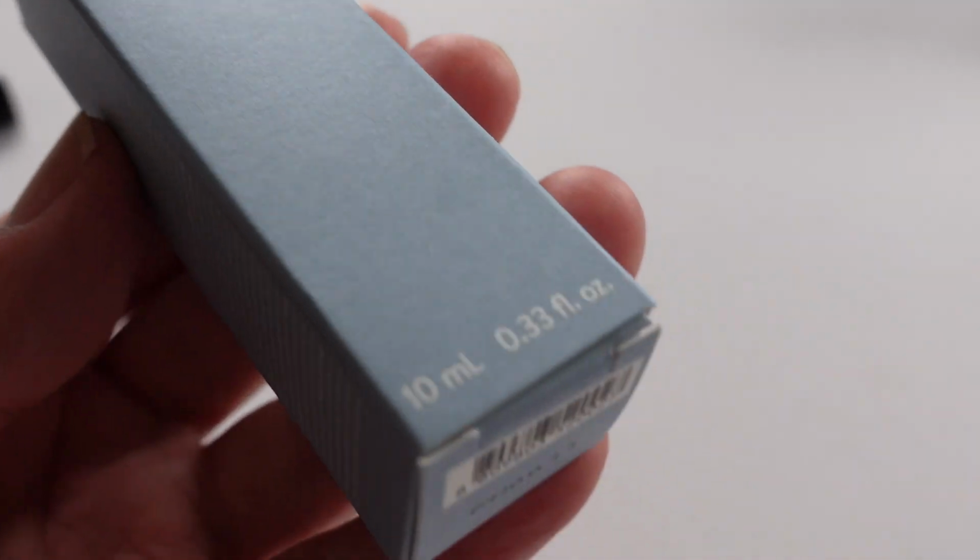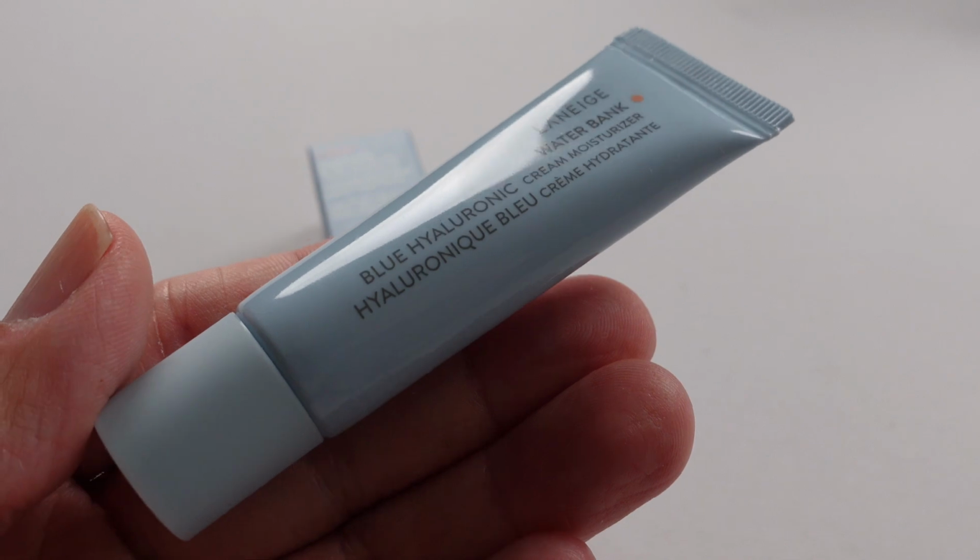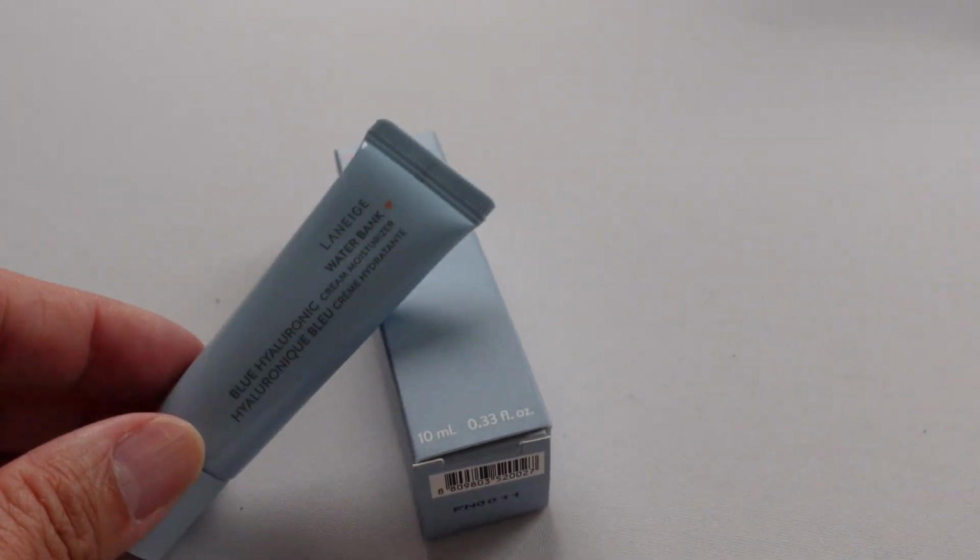So let's take a look at the first one. It's by Laneige. Oh, I love Laneige. It's a Korean beauty brand, and this is the Water Bank Blue Hyaluronic Cream Moisturizer. Oh, this is perfect. Let me see. I can totally take this with me to Europe. Oh, not bad at all. Okay, I definitely would take this with me.